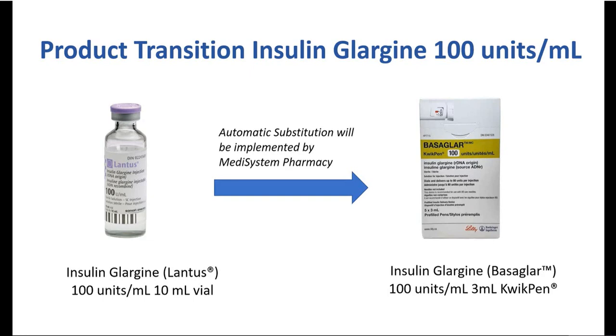serviced by MediSystem who are currently using the Lantus 10 mL vials. So with this significant usage, MediSystem's inventory will be depleted. Once the current supply of Lantus 10 mL vials is exhausted, MediSystem will be implementing an automatic substitution to transition residents to Basaglar insulin. Basaglar insulin is a biosimilar of Lantus.